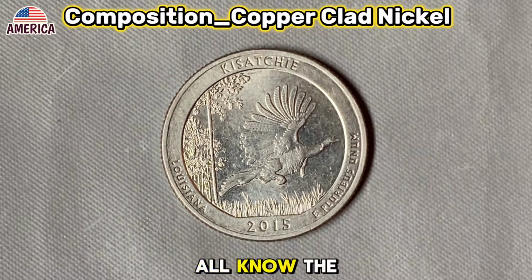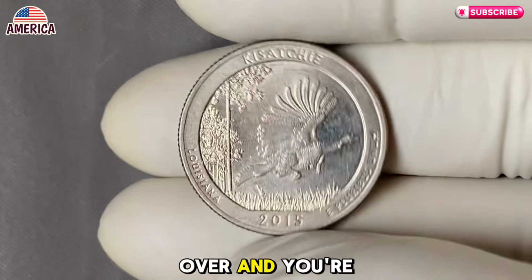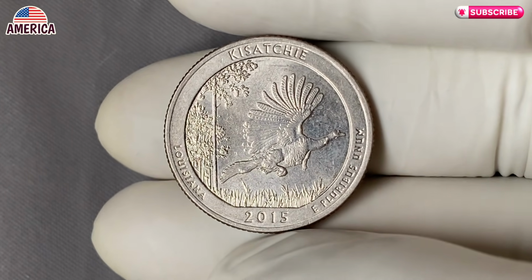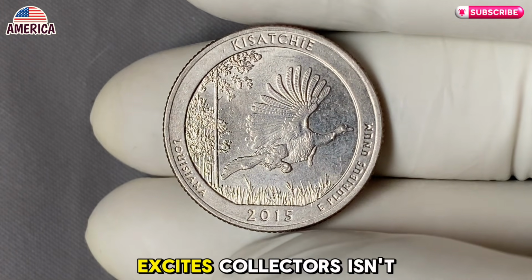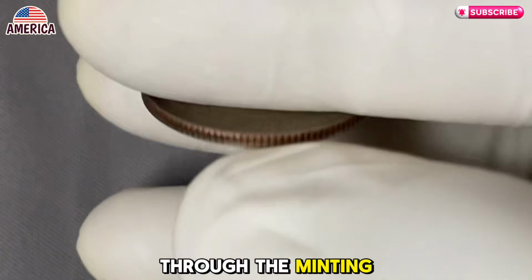On the front we all know the familiar face of George Washington. But flip it over and you're greeted by a wild turkey taking flight over longleaf pines. It's one of the most eye-catching designs from the America the Beautiful series. But what really excites collectors isn't just the design, it's the rare errors that slip through the minting process.